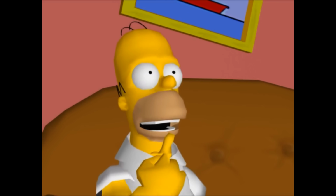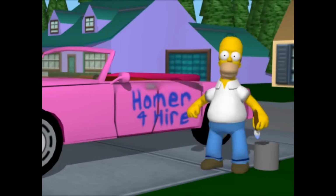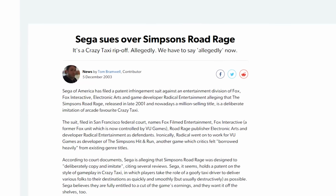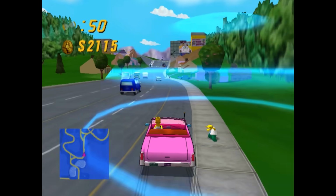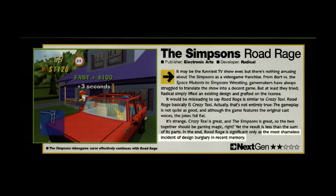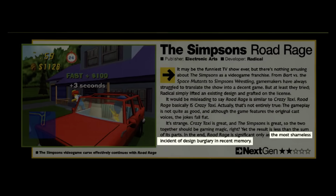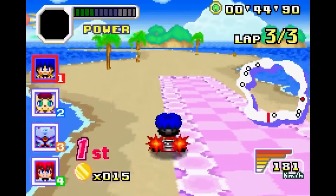While it must have been tempting to call the lawyers immediately, Sega waited until the game had sold a few million copies off the back of the Simpsons license and then sued for a slice of the multi-million-dollar earnings. It must have helped being able to cite game reviews such as this one from Next Generation magazine that described the game as the most shameless incident of design burglary in recent memory, which, given that Konami Crazy Racers came out 6 months earlier, is really saying something.